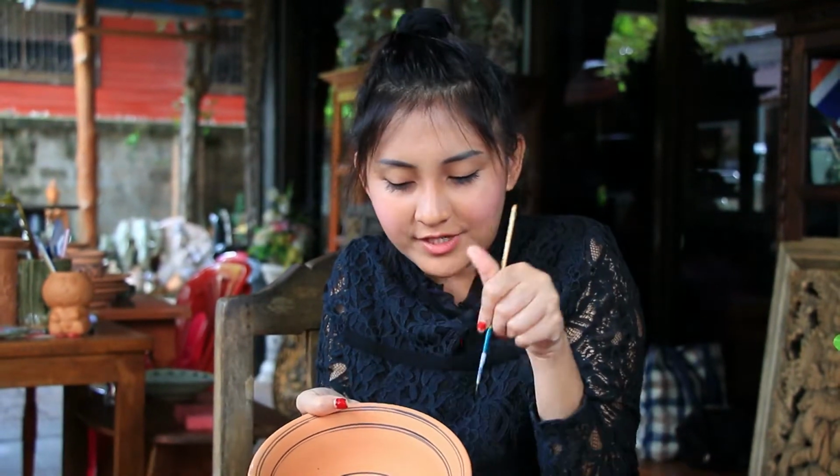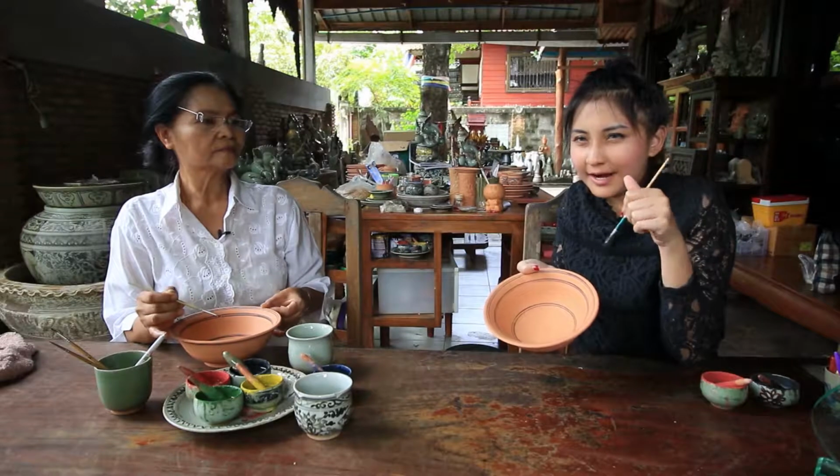Okay, so you leave it there around 2 days in the stove here. Okay, now that we've put it in the stove, and we have it here, we draw the curve right here. Now it's time for us to do the fine decorated pattern.